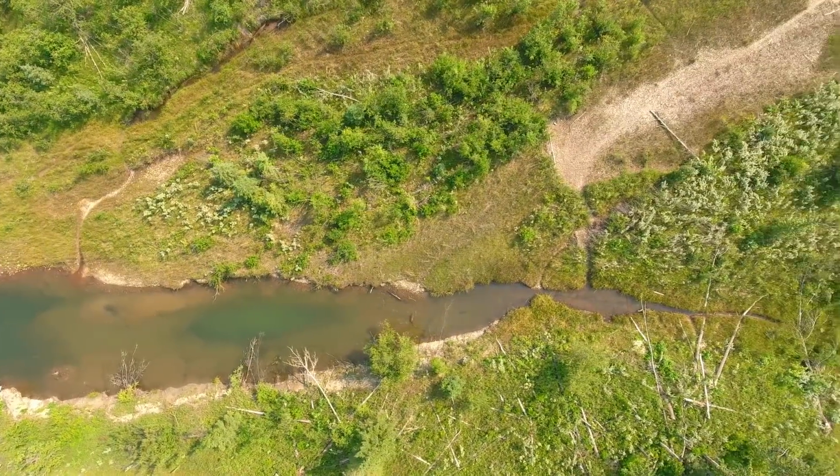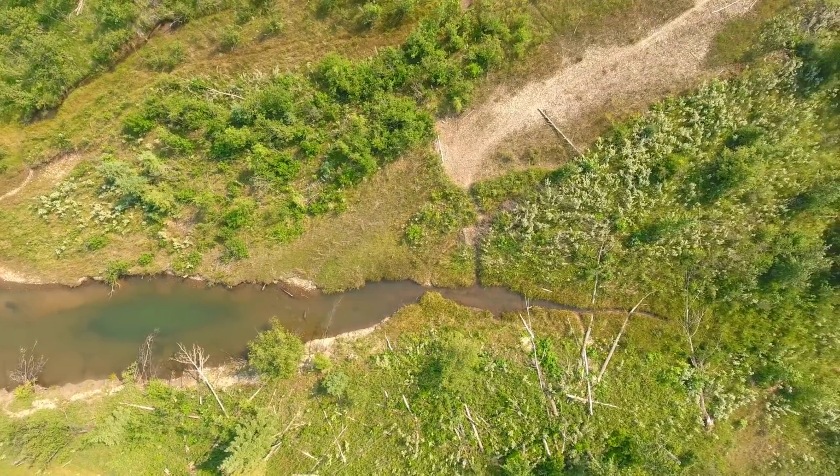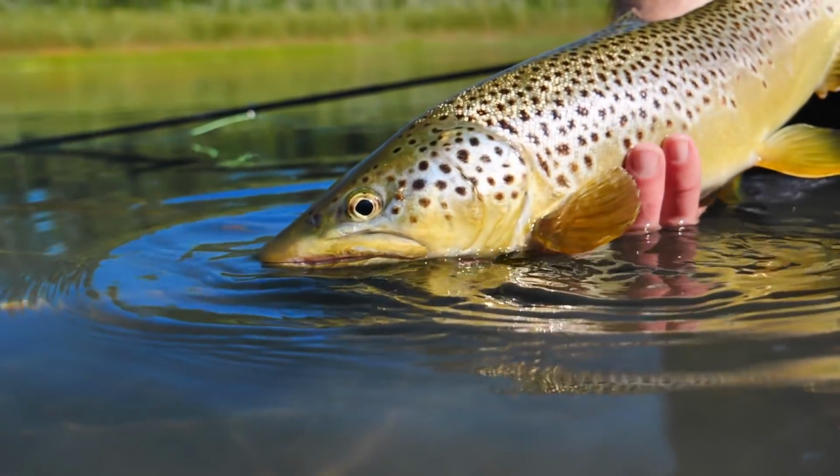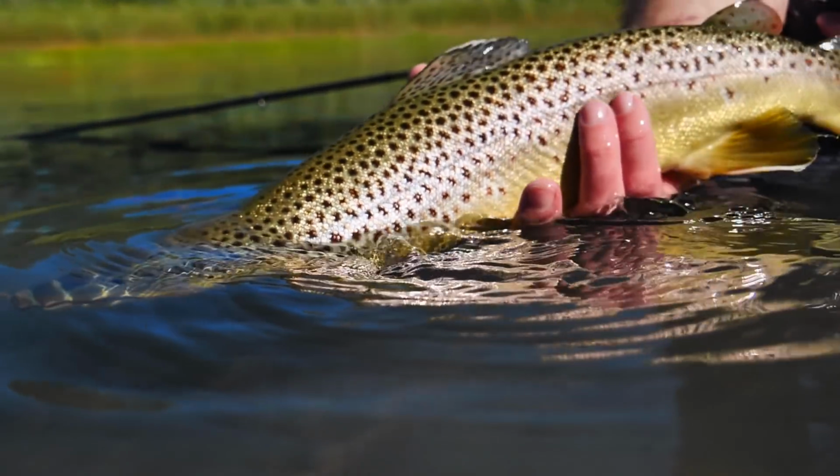We spotted the first nice brown in a foot of water tight to the bank at the base of the beaver hut, which was the prime lie. As we released it, we noticed a second brown move into view and struck quickly.